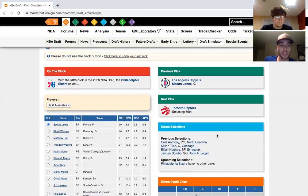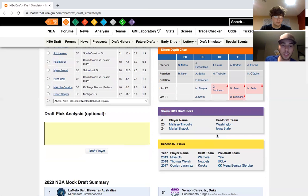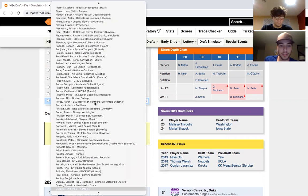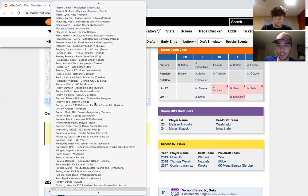For the Sixers, we have them selecting Immanuel Quickley, point guard out of Kentucky. Obviously wasn't a big contributor for Kentucky this season. What's your analysis on him?